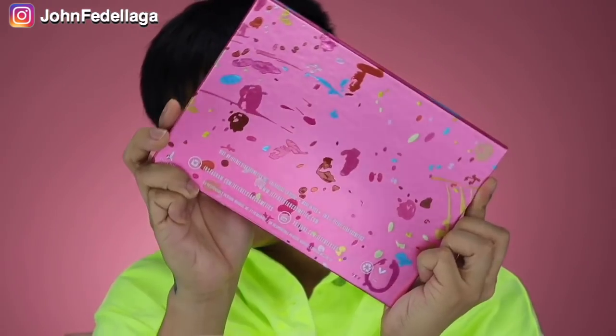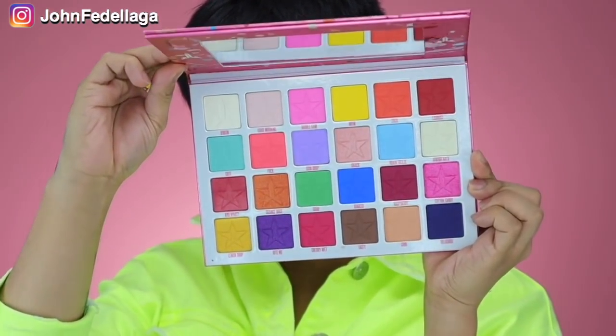Mga Beks, I am really, really obsessed with this palette. This palette is really giving me life. Yung kanyang touch of pink na may pagka neon green and medyo candy-ish pa rin yung kanyang itsura. I am obsessed with this, mga Beks. Jeffree Star's packaging is really lit. Every time he comes up with a new product, it always has to be slay. Slay. And this palette comes with 24 blinding shades, which I am obsessed with as well.